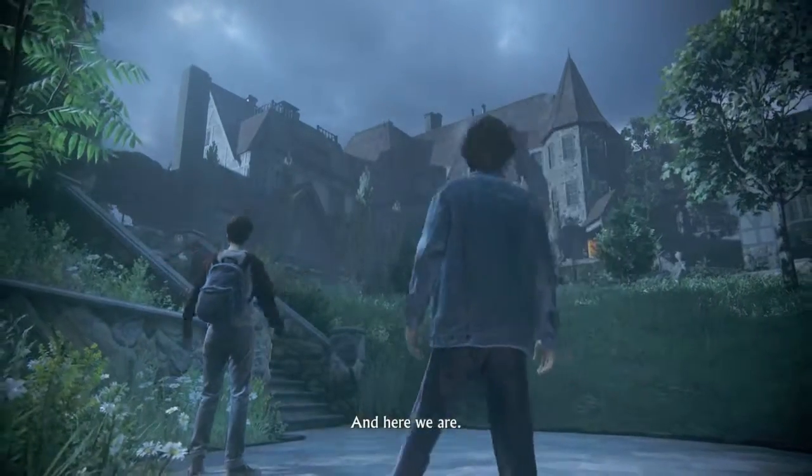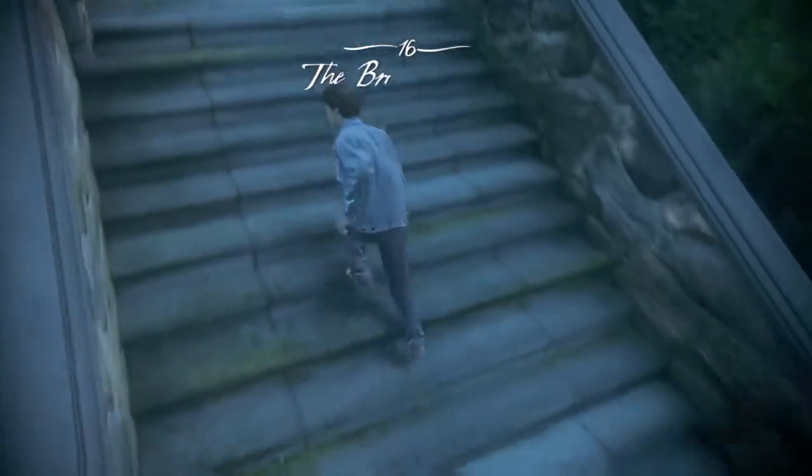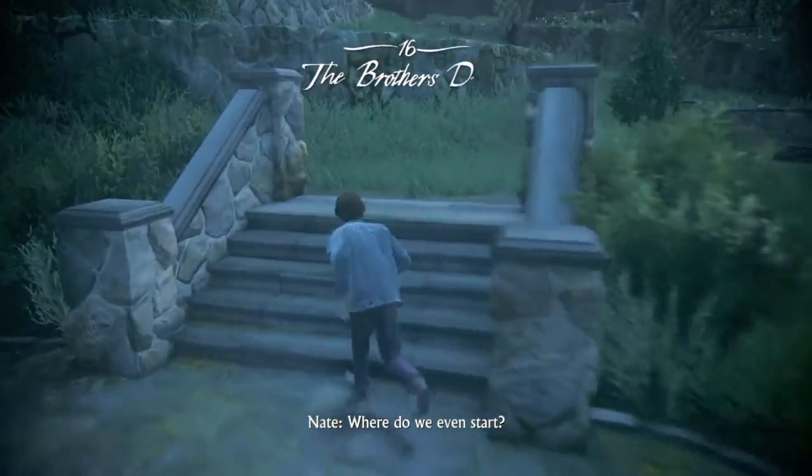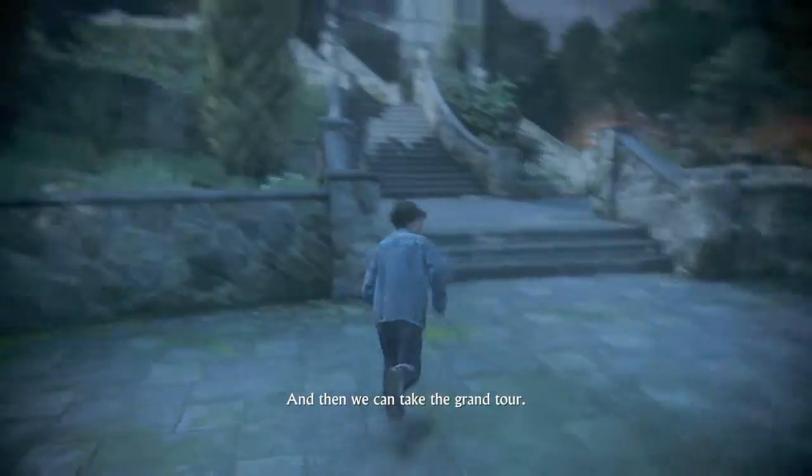And here we are. Whoa. This place is humongous. Where do we even start? Well, we start by finding a way in. And then we can take the grand tour.